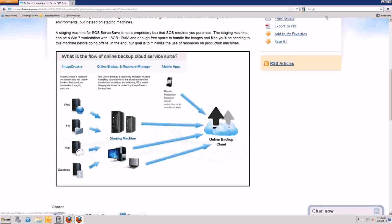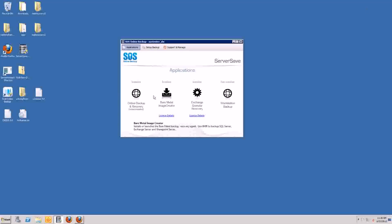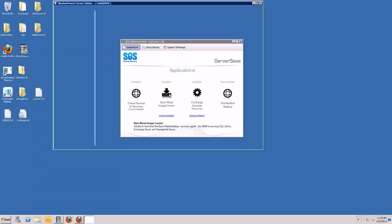So let's get back to the programs. So online backup and recovery, bare metal image creator. Let's start with this one. So okay, we're going to program a backup job. First, I'm going to delete the one that's already here.